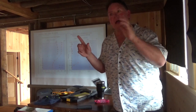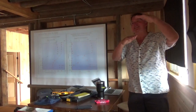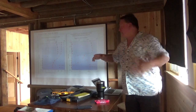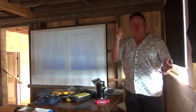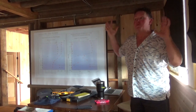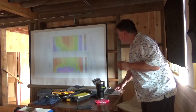Gets more dense, exactly, right? So at some point there's this density difference, and it's that density difference that creates this separation of the water masses. And at that point, where the difference is the greatest, is where you see on the other chart that the oxygen just drops right off. There's no more oxygen because it's been used up in bacterial decomposition.